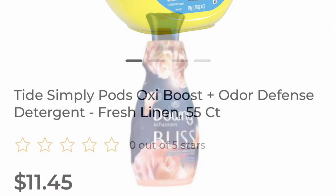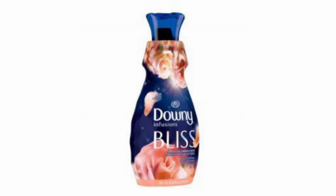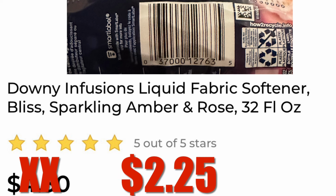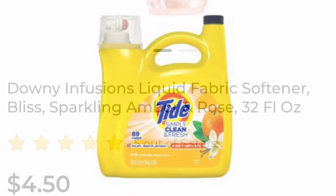I'm also going to be looking for the Downy. This one I think is the Bliss. It is $4.50, so during the clearance event, it is going to be $2.25. I would love to stock up on these. I believe we have a dollar off coupon. Don't quote me. I have to look.